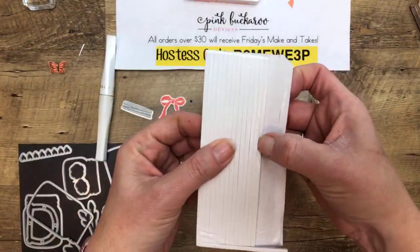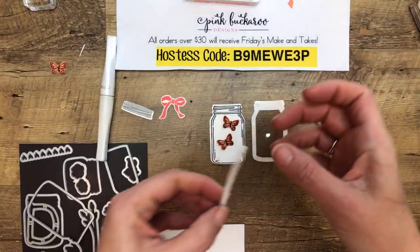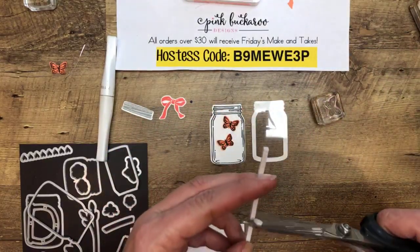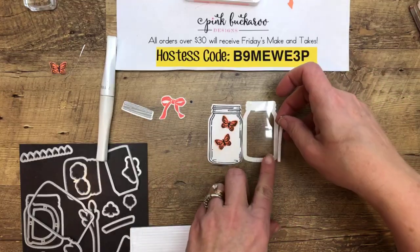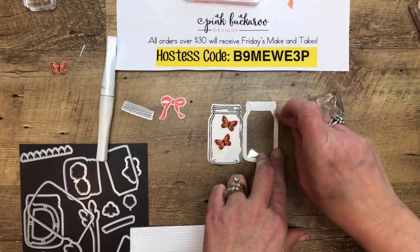Okay, now we are going to take these. These are foam adhesive strips, and mine are kind of cut short. I've cut them using them for other things. Vicki, thank you. I'm glad you like my classes. That's probably my favorite thing to do, is plan a class, design for a class.